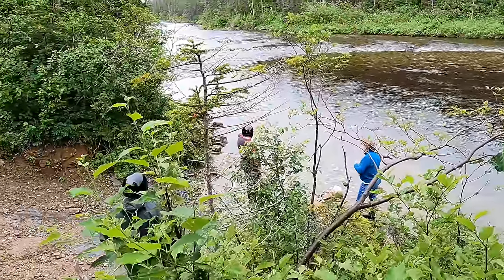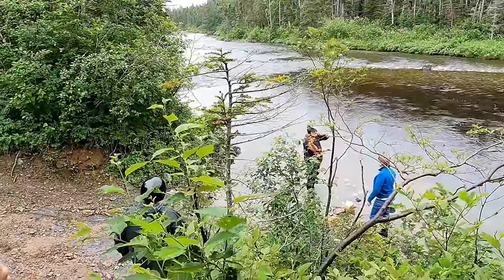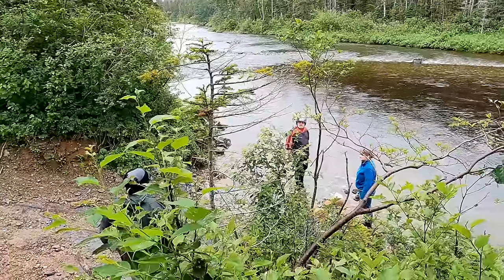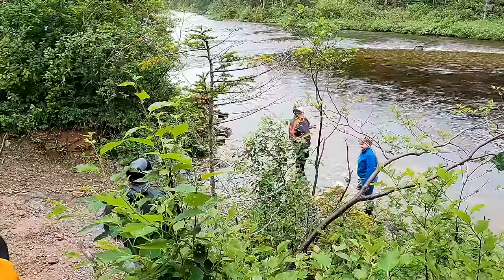We've got to get across this river now. Brian waded in, almost up to his hips, to go around a rock that was on the left-hand side. We had to find a good path to get across the river safely. Yes, he got his feet wet. Thank you, Brian.